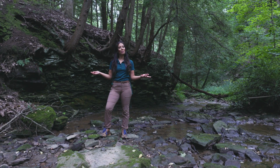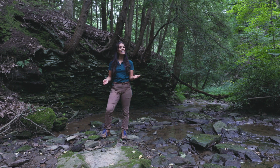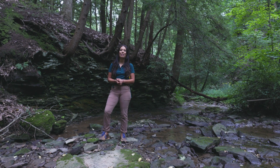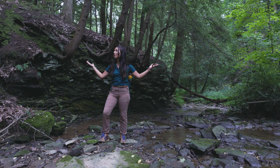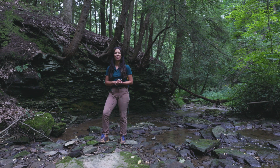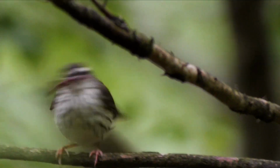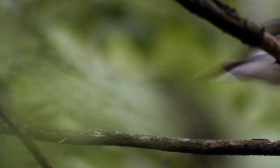If you are in a stream valley like this, you may hear an unusual bird song, and perhaps it is the Louisiana water thrush. The Louisiana water thrush is a migratory bird that spends most of its time in Central and South America and seeks out clean streams with steep hillsides just like this for its breeding season here in Pennsylvania. The Louisiana water thrush can be identified by its butt bobbing motion. Actually, its scientific name refers to this, Parkesia motacilla, with motacilla meaning tail wagger.